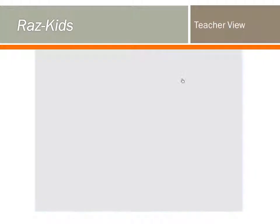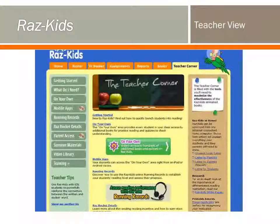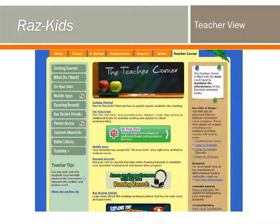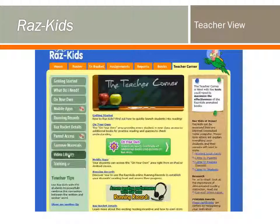And then very similar to the regular Raz Kids homepage is Teacher's Corner, where you get little tips every time you sign on that help you seamlessly add Raz Kids into your reading curriculum. It gives you all kinds of letters to send home, and certificates that can be printed. My favorite part is the video library, which we will discuss briefly in the next slide.